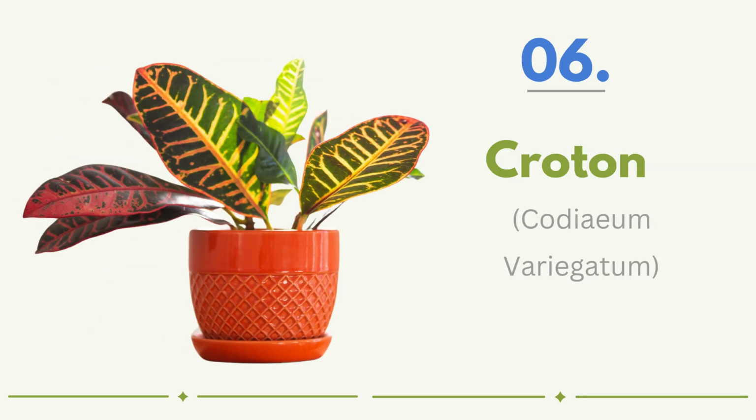Now this one is a real showstopper, the Croton. Just look at those colors. It's like fall leaves year-round, but on a houseplant. Bright reds, oranges, yellows, deep greens. This one demands attention. Alright, here's the deal. Crotons love bright light. The more sun they get, the more intense these colors become. So, if you've got a nice sunny window, this plant's gonna thrive. But if you keep it in a dark corner, well, don't be surprised if it starts looking a little meh.